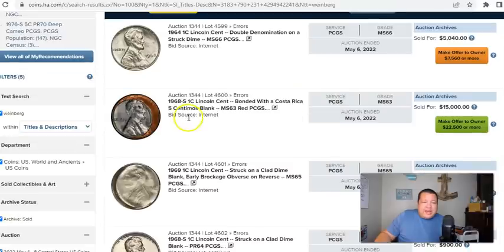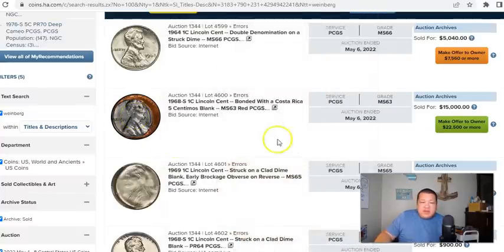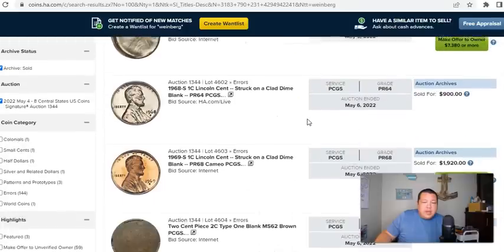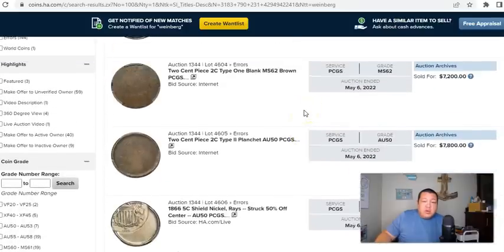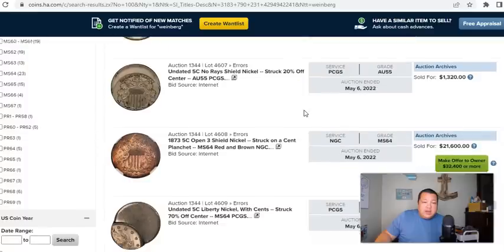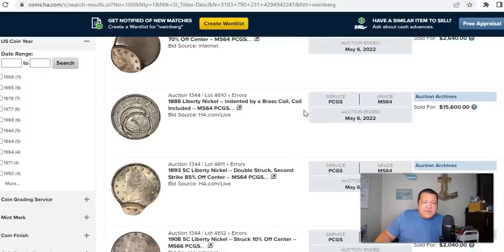This one's kind of interesting. The 68S Lincoln cent, bonded with a Costa Rican 5 centimos blank. That's kind of interesting for sure, but that's what that one looks like there. Let's see, we got more off metal strikes, quite a few of those. We got some older coins as well. Some off-center shield nickels and things of that nature.